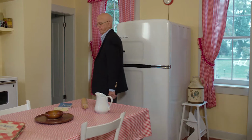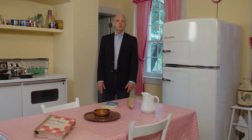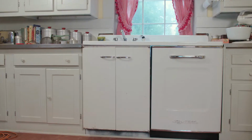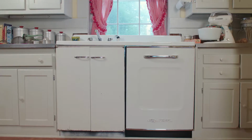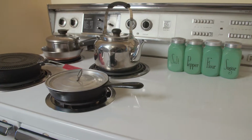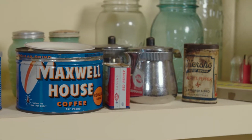Now we're in the kitchen, and although Catherine Marshall enjoyed cooking, most of the work in here was done by live-in servants. A couple of the appliances, such as the refrigerator and the dishwasher, are modern reproductions of the appliances that were here when the Marshalls were here. The items on top of the stove belonged to the Marshalls, but those on top of the shelf were donated by Leesburg residents. And now we'll go outside.